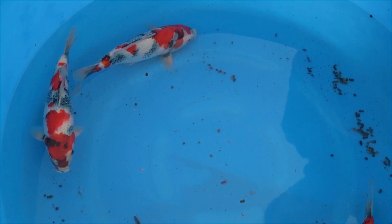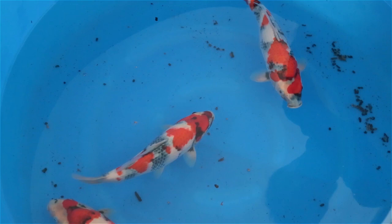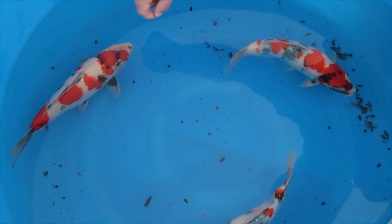All three have got, I think, particularly good colour quality, a good Kiwa. The sashi is also very good. This one's particularly good. The sashi on it's really ideal all the way through. The Kiwa's really nice all the way through.